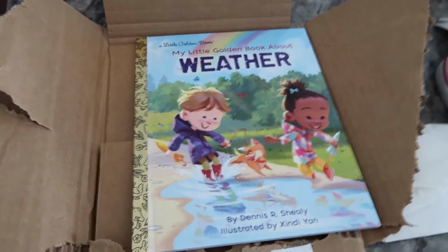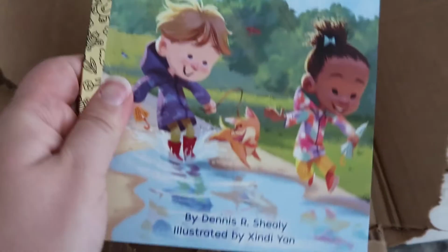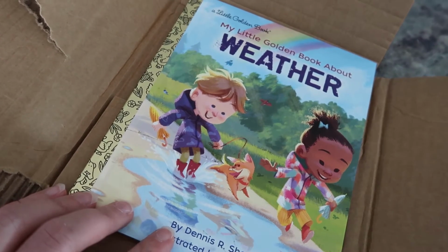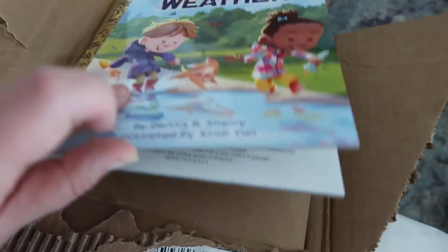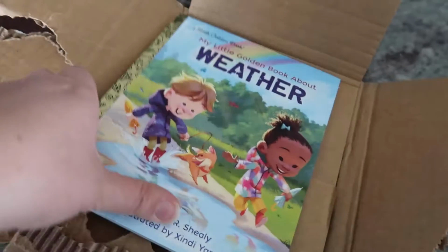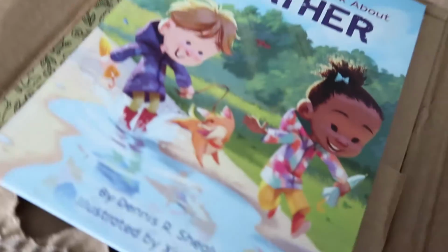Love you, babe. All right, it is mail day again. A couple more things came in the mail. This is our last weather book for the next 2 weeks, excuse me, the school unit. And so this is the new little one, my little golden book about weather. And I'm very excited. I think it's a brand new book that was just published. Yeah, 2020. So I'm very excited about it. It will be nice. Now we've got a whole stack of weather-related books.